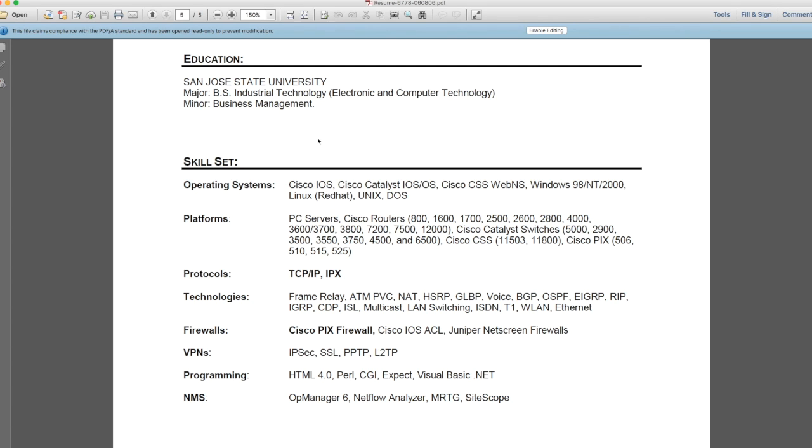Then below here, I would list a general skill set of what I have in terms of my experience with Cisco IOS, with different platforms, protocols, technologies, firewalls, VPNs, even programming languages that I currently have. I felt like this was very effective because it allowed companies to see an overview of what my experience is, not just within a company, but overall, what is my overall experience?